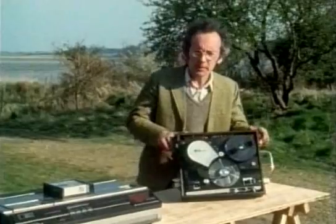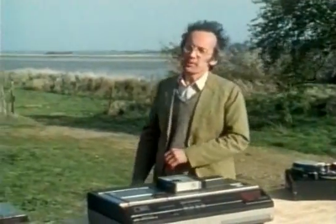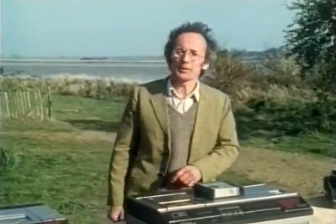Machines like this could be made much, much smaller. But by 1970, the audio cassette had become established, and it was obvious that a cassette video system would be more suitable for a domestic machine, particularly because it would protect the fragile heads.